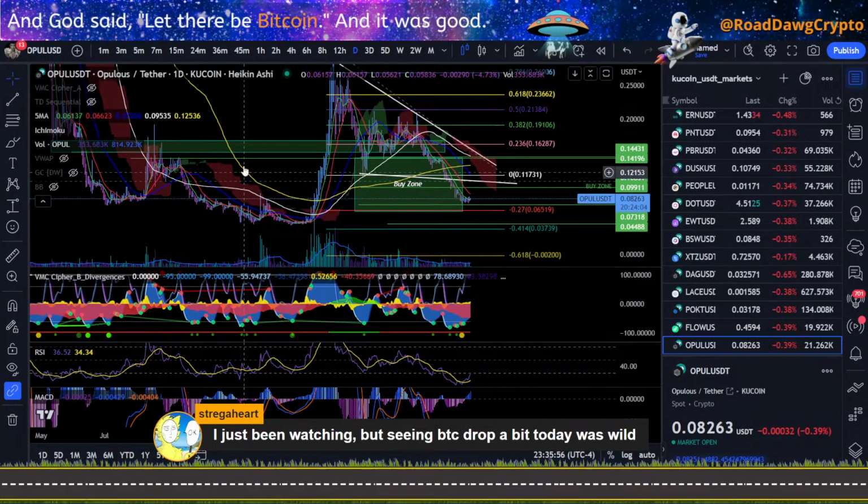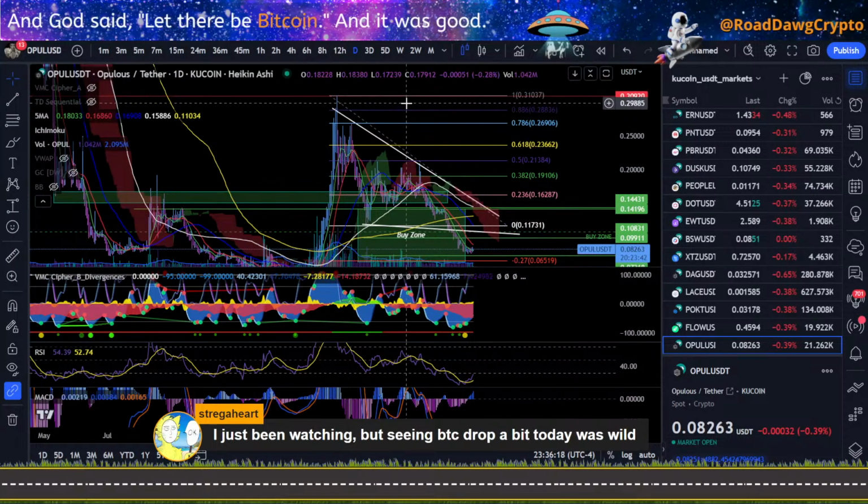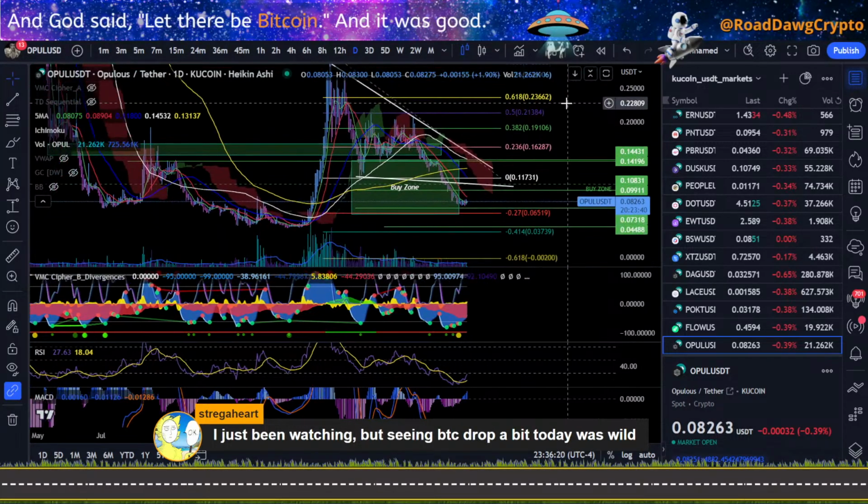Now, zooming out in the bigger picture, I think we got some room to round out through here in the buy zone. And my buy zone was pretty big. It was from 6.5 cents, wow, really? All the way up to 14? But it had recently been all the way up to 30. And I think this thing can hit several dollars.